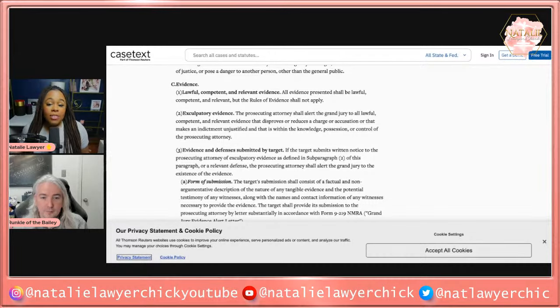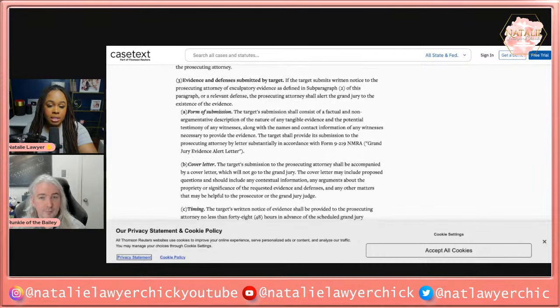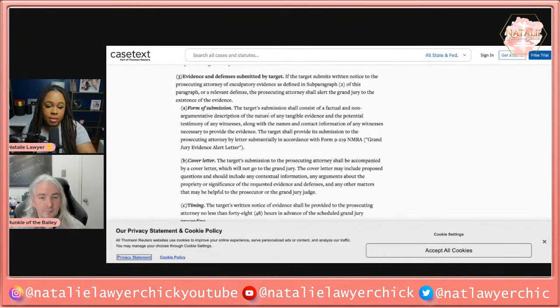Exculpatory evidence. They shall alert the grand jury to all lawful, competent, and relevant evidence that disproves or reduces a charge or accusation, or that makes an indictment unjustified, and that is within the knowledge, possession, or control of the prosecuting attorney. Evidence and defenses submitted by target. If the target submits written notice to the prosecuting attorney of exculpatory evidence, or a relevant defense, the prosecuting attorney shall alert the grand jury to the existence of the evidence. It shall consist of a factual and non-argumentative description of the nature of any tangible evidence and the potential testimony of any witness.